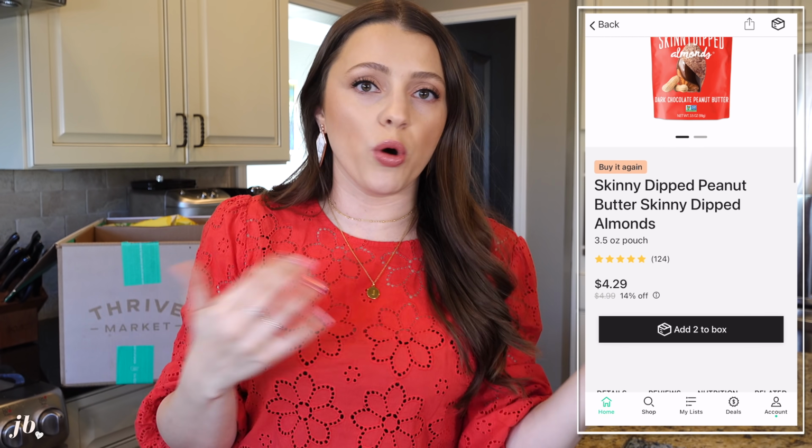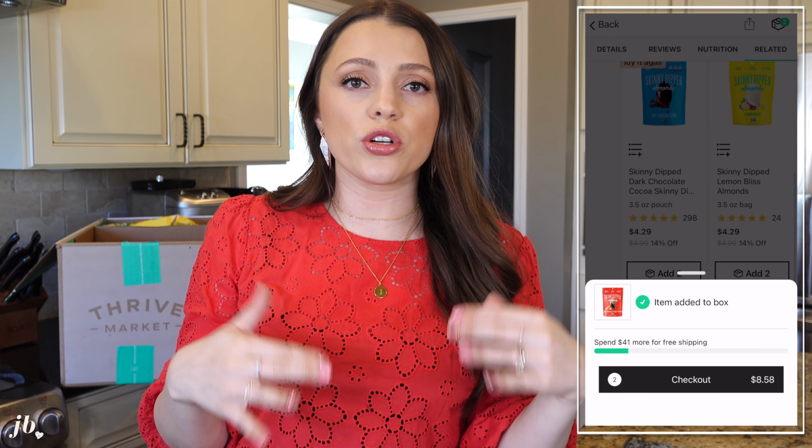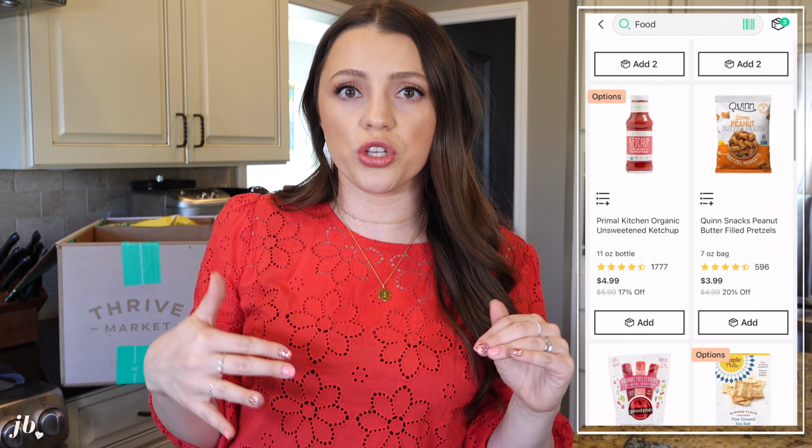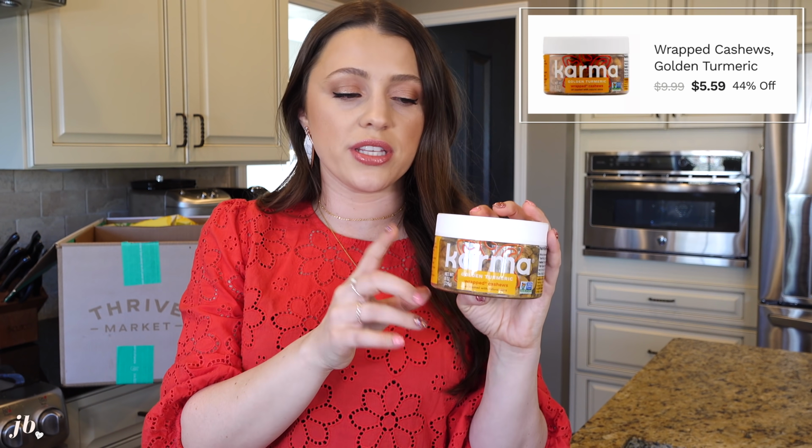So we have the Thrive Market app on both of our phones, so we can both add to our cart, and then orders over $49 ship free. And once we get above that threshold, that's when we'll usually check out. One thing he added to the cart were these Karma cashews. These are the golden turmeric kind. He loves these. We got them in the past, and he was like, those are the best things ever. He ate them in like 2 or 3 days.